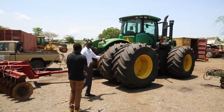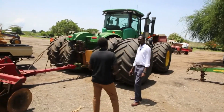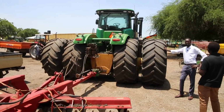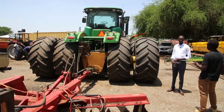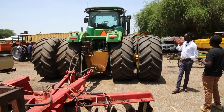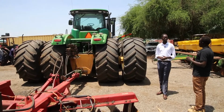The main purpose of this tractor is leveling of the field. It's also used for planting. You can even use it to build a dam or to build a road. It has a special implement, and I will go and show it to you later. And of course it has more horsepower. It is 560 horsepower.